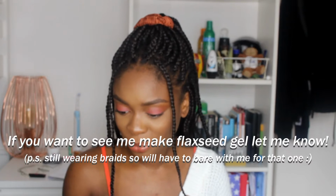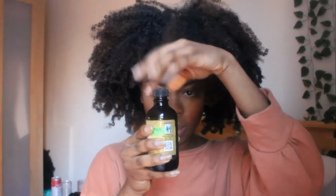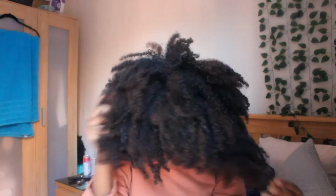Alright, so next on my list is black castor oil. When I first went natural, this was the thing I was using to get my hair thicker. I still use it to this day. It's something that you have to have in your routine, whether it's black castor oil or just regular castor oil. Put it in your routine and let it stay in your routine, period. That's all I've got to say.